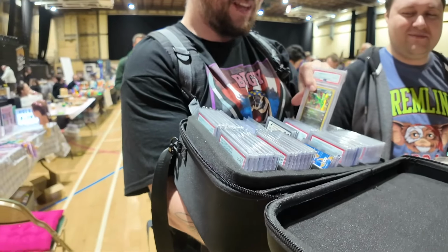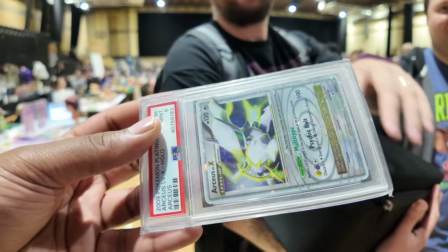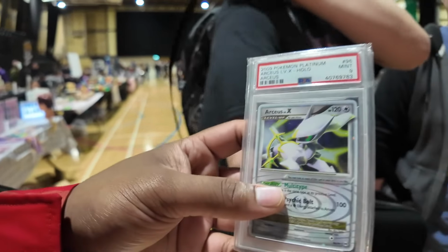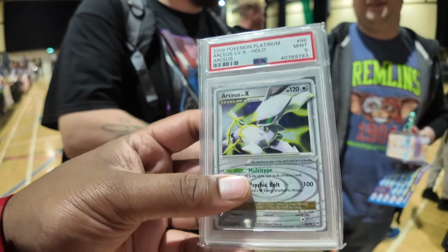Can't do 50. I'll do it cash. I'll do 55. Come on, 50. 55 is lowest. Let's really drop it down by 10. All right, we'll do that. 55 on the Arceus there. Let me see if I've got cash. But yeah, we'll grab that.